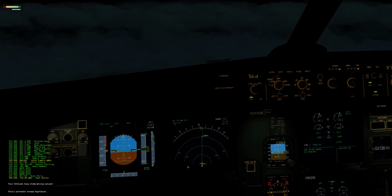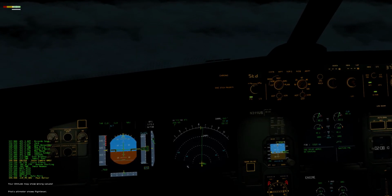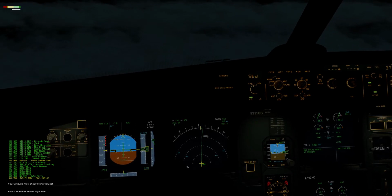Ground speed of 532 knots. Nice. Are you gonna reach up in 40 minutes? I hope so. That's what I want. That's good, I guess.